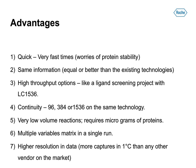You will also have a continuity, not necessarily that you are using all 1536 wells. Let us say that you have started off with a 96 system, and then as you are progressing in terms of your compound library, you can actually move from 96 to 384 and to 1536. And using the same technology, you would be starting off at a 480 scale and then moving into the 1536 scale to look at your compound screen.